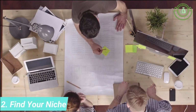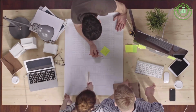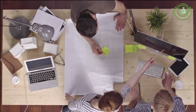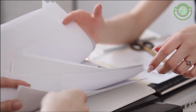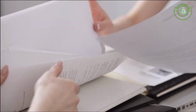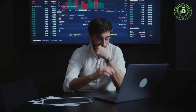Step number 2. Find your niche. The next step is to find your niche. In other words, to come up with an idea that can be transformed into an online business. This is the most difficult step because it has a lot of uncertainty. Nobody can tell you in advance if your idea is good or not, and no one can guarantee that your business will succeed or fail. It's a risk that all business owners have to take, but this should not hold you back.